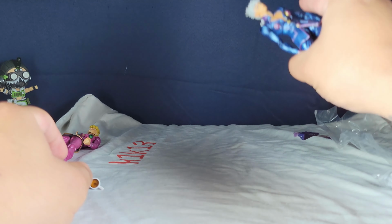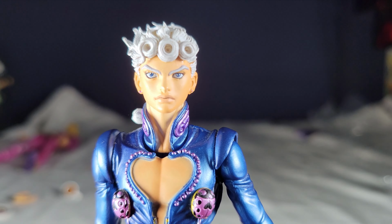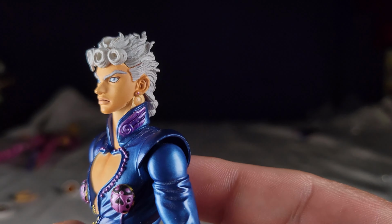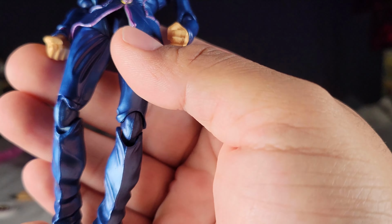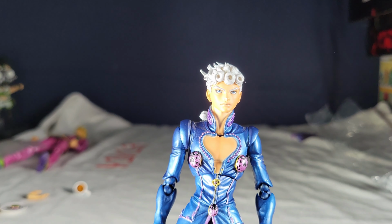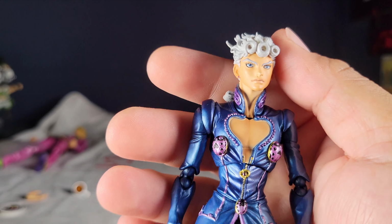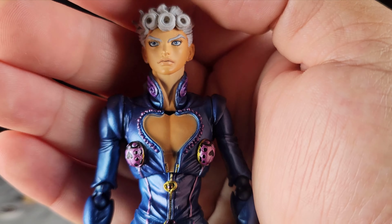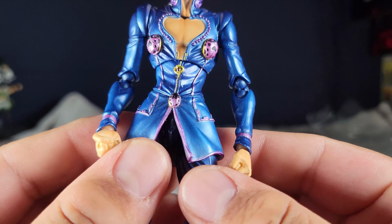So in general, the heads do look pretty good. The only complaint is the neutral head. It looks like the pupils aren't centered. One of them might be a little bit to the side. I mean, here's the video, you'll see for yourself. I'm not entirely sure if it's just my figure, and hopefully it is just my figure and nobody else gets the bonk eyes. But the screaming head looks way better than the neutral face. It's usually the other way around, which is odd for Medicos, but that's just how it is.